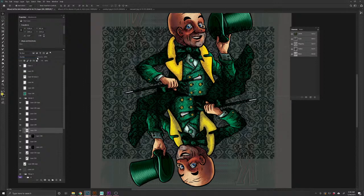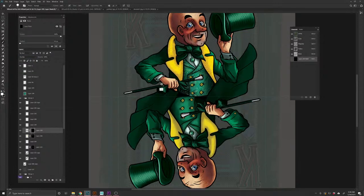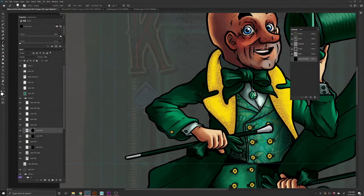We're going to try it two ways. We're going to try it light and dark. So let's paint that out and then paint it back in. It's going to look real good. I just know it's going to look really good. I can already tell it's going to look really good. Let's bring back the opacity a little bit.